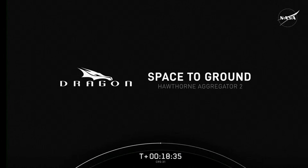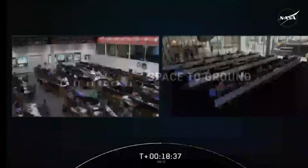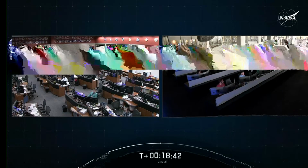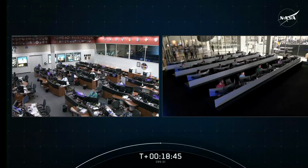Now that the nose cone is deployed, Dragon is ready for its phasing burns to the International Space Station with a successful orbital insertion. And I'm now joined by Bill Spetch, Operations Integration Manager of the International Space Station. Bill, thank you very much for joining us. Great to be here.